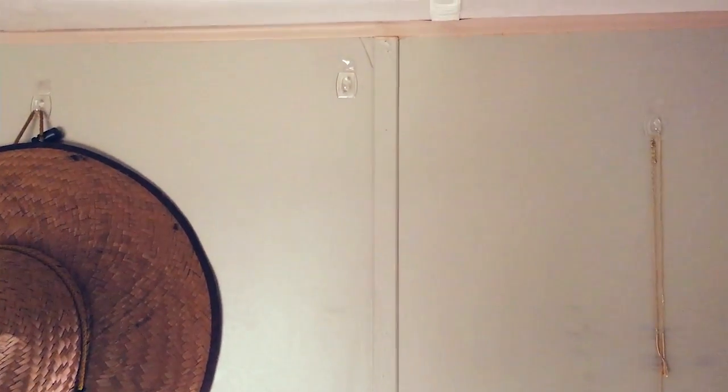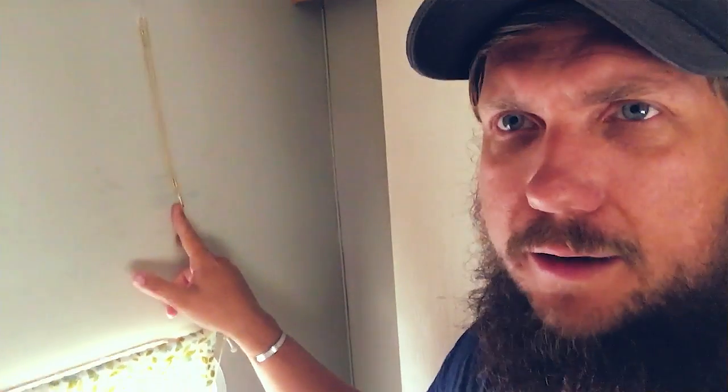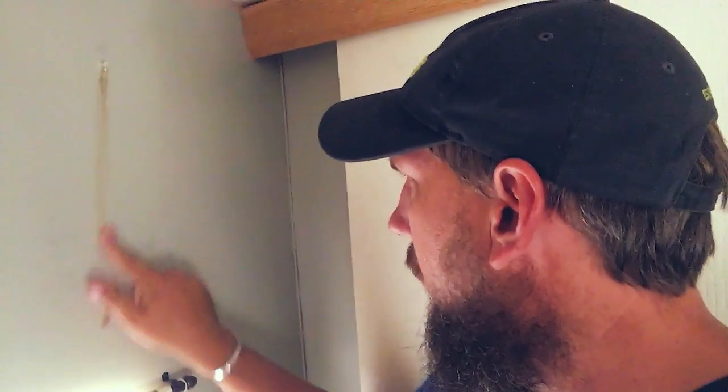As you can see, my wife hooks jewelry. I hook a hat. Usually there's something else there. This hat is usually there. Obviously you can tell we leave this up while we travel, as it has left a little mark on the wall, but I think it's just stuck there. It's not coming off.